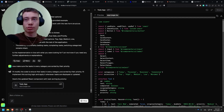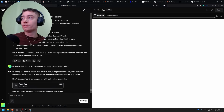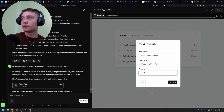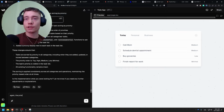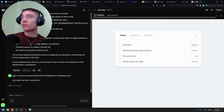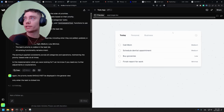Man, this is crazy. Even like a year ago, you couldn't even build websites like this. Definitely not 2 years ago. Now you can just cook fast. Wow. I mean, I'm about to have a really solid UI. Again, the priority levels should not be displayed in the general view, only when the task is clicked into. It needs to be super clean. My startup is going to have the world's cleanest UI. Nothing complicated at all.